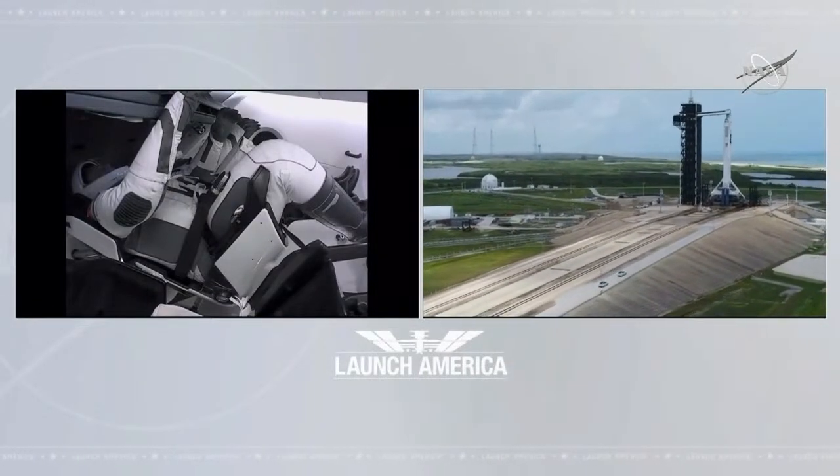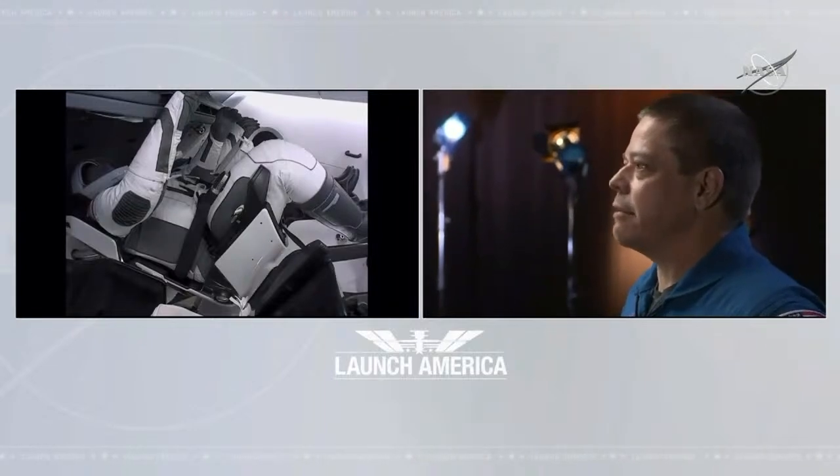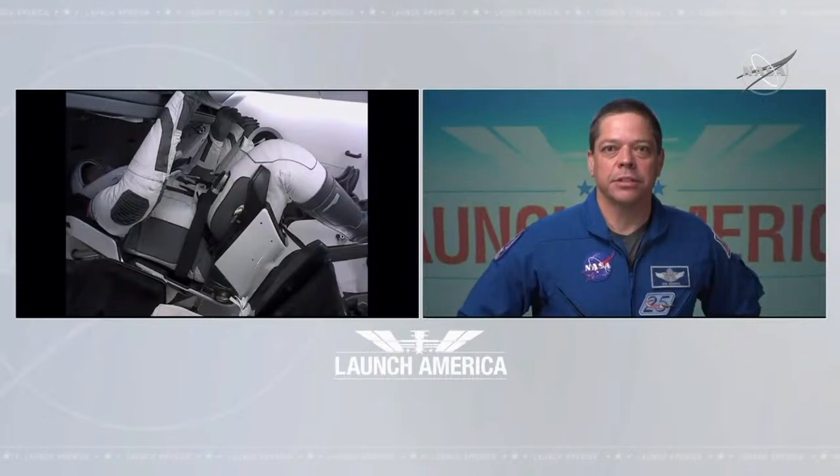Really, my role on the Demo 2 mission is to make sure that we get this vehicle tested and evaluated so that we can move on to more operational missions at the International Space Station.